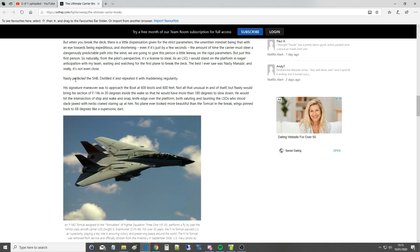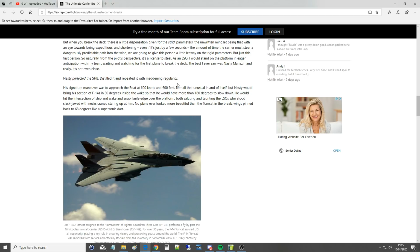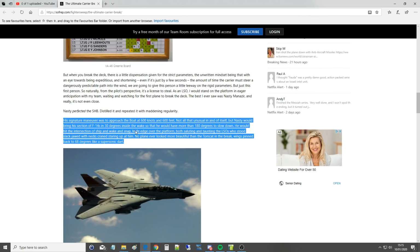This is the call sign. Perfected the SHB, distilled it and repeated it with maddening regularity. So what we're talking about here is a break that can go down, that can add to your score here if you do it right, and allows you to get down before the other guys in a little time slot that, to be honest, I don't really understand, but real aviators will understand.